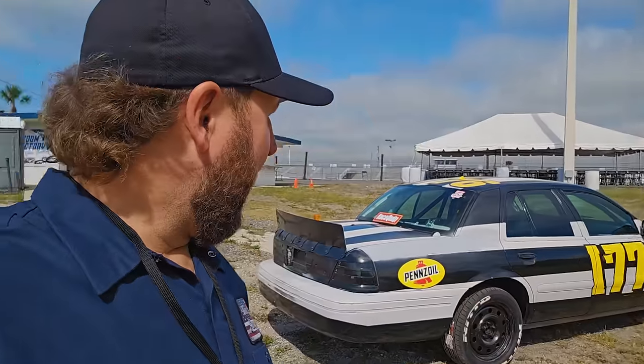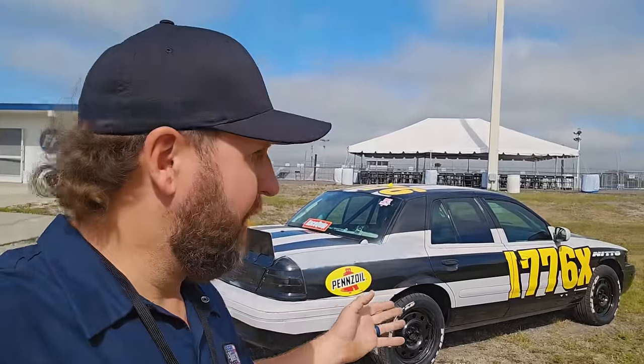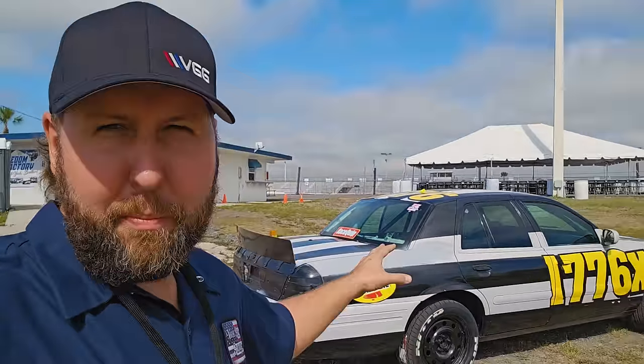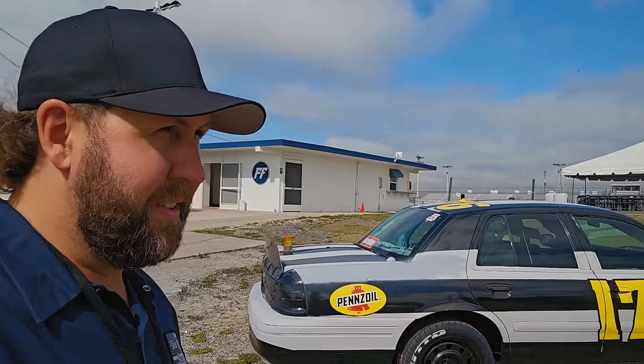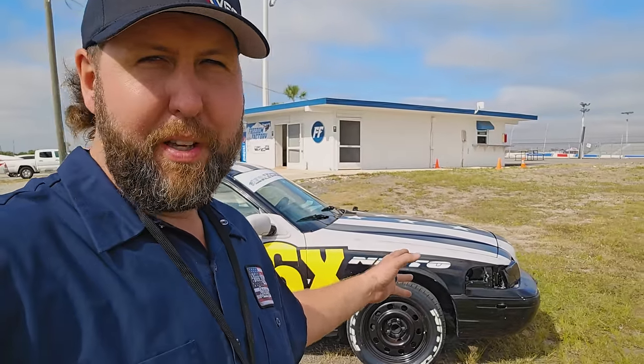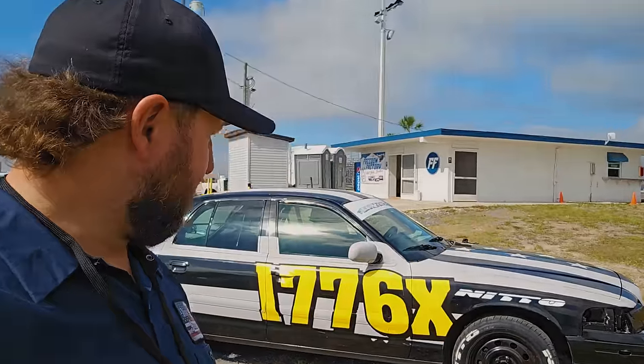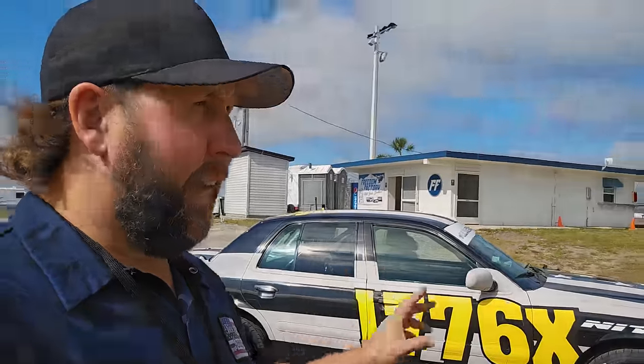1776X. And this is a car we had in Bristol, I believe. And my buddy Chad helped me paint this thing up. It is the nicest looking car out here, and I ain't kidding ya. We had some pretty terrible motor issues, but I'm told they got her back up and running. It's got a new throttle body, some other stuff they did to it. These guys worked so hard on it. We'll be running laps there.